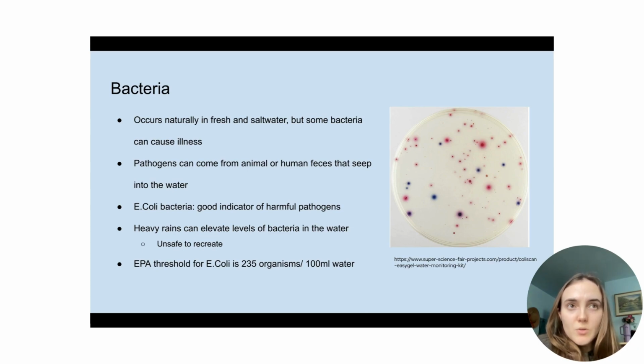Pathogens from animal or human feces can seep into the water from leaking septic systems, open sewer lines, stormwater runoff, etc. We monitor for E. coli bacteria. E. coli bacteria are actually not always harmful for humans, but there are a few specific dangerous strains. The presence of E. coli bacteria is a good indicator if there are other harmful pathogens in the water.